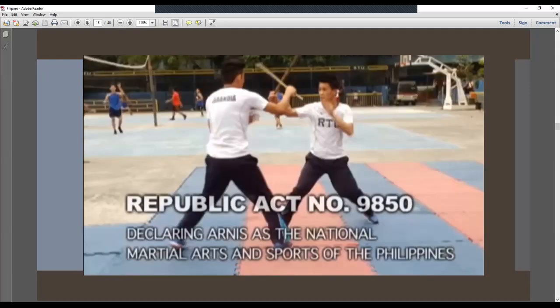Previously, the national sport of the Philippines is called sipa. Are you familiar with sipa? And why did they change it? From sipa, naging arnis na siya. Sir, it's called sepak now. It's called sepak takraw. And sepak takraw is local to Malaysia. Okay? So they changed it. In this case, nag-succeed to change the national sport from sipa is extreme.